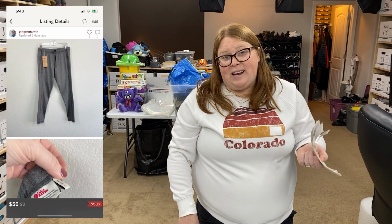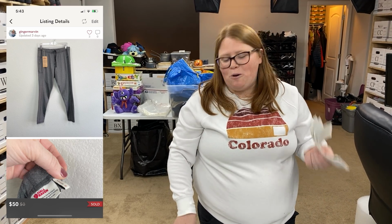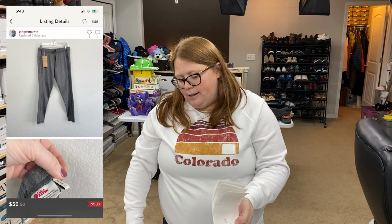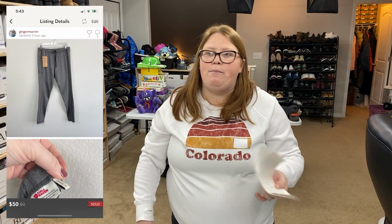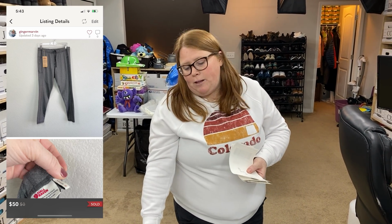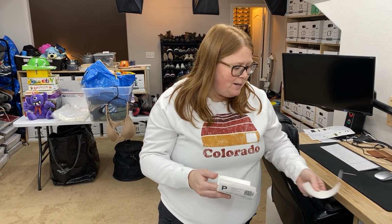I listed them at $89, and I got an offer of $50, which does seem kind of low, but there's not a lot of comps out there on that exact, they're called the high coast tights. And all the ones on Posh, 50 was the highest sold. Most of them were 25 to 40, but those were all pre-owned. The 50 was a new tag, so I went ahead and accepted. It's over a $20 profit for me and a fairly quick flip, so I was okay with that. The whole goal is to make money.